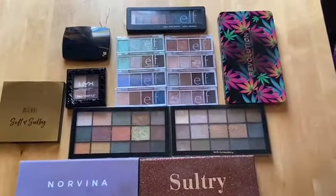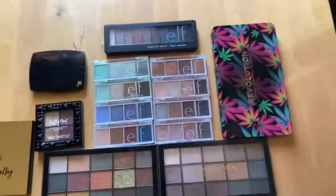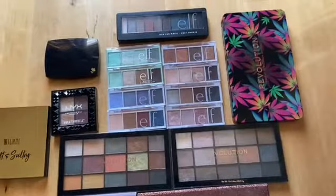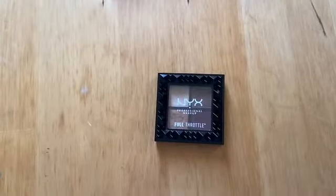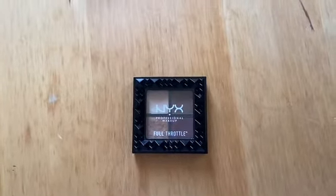So what I'm going to do is go through each one individually. Obviously, the ones that have got clear packaging, you can already see the colour story in there, but let's have a wee look through them one by one. Okay, so we're going to start off with my only palette from NYX. I'm surprised I don't have more of these because I really enjoy the quality of this one, but it is the only one that I currently have.